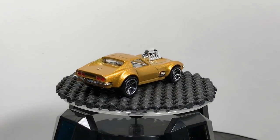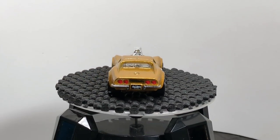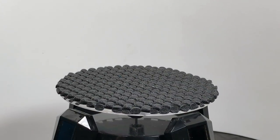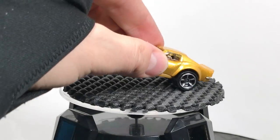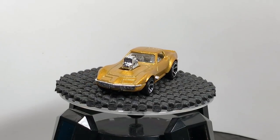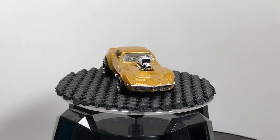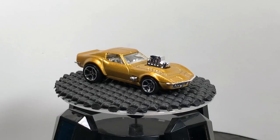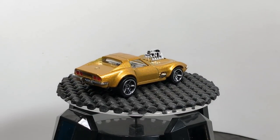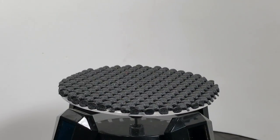Here's one that wasn't recolored. We've seen it in 2018 in a new deco, but this is the Gas Monkey Garage. What is it, a 69 vet? 69 or 68? 68 Corvette. Gas Monkey Garage with that big engine. Another one that was a favorite among the collectors. Oh, and everyone was gobbling this one up. In gold. No recolor on that one.